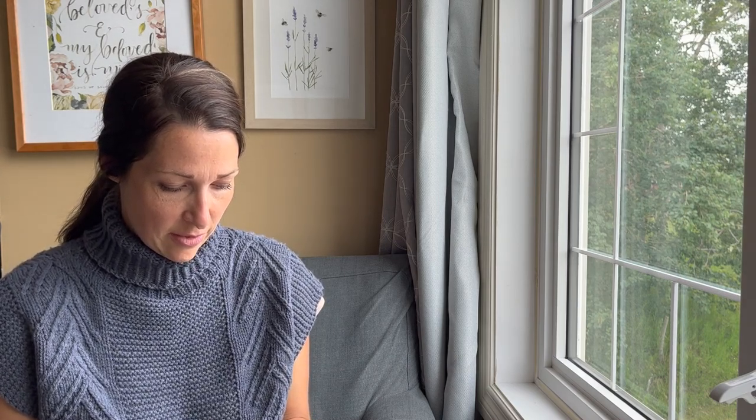It is a cloudy and cooler day today, but it probably is still too warm to wear this, so we'll see how long I can keep this on while I'm talking to you all. I have a lot to share today and not a lot of time to do it, so I am just going to get right into it with finished objects.